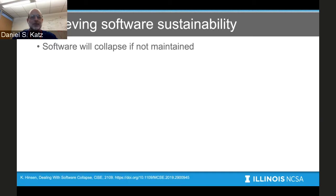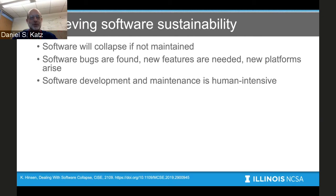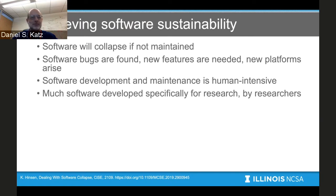The reason that these things are important is that software will collapse if it's not actively maintained. Software bugs are found, new features are needed, new platforms arise. This is in addition to the fact that the underlying things under the software, the libraries, the operating systems, and platforms are changing. And so for all these reasons, it is important that people are actively involved in continuing to develop and maintain software.